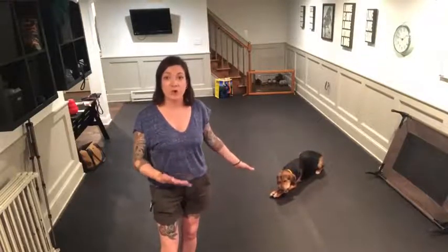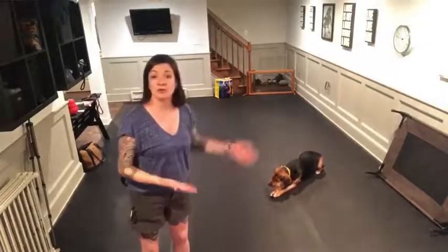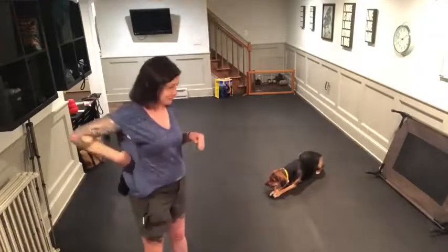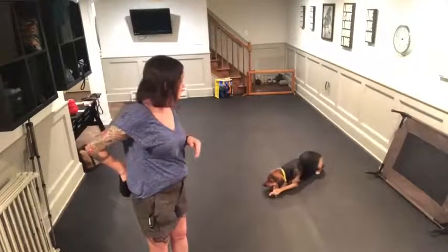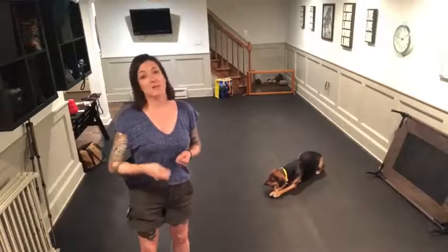So all we're going to do here now is Dakota is happily chewing away on her bully stick, a very high value item, one that caused her to react negatively when she had it previously. And I just have some really tasty treats, and all I'm gonna do is walk by her and just drop the food every time I pass. So basically my approach means something good is coming.